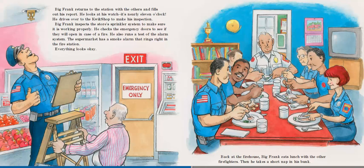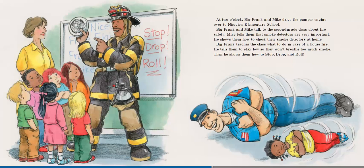Everything looks okay. Back at the firehouse, Big Frank eats lunch with the other firefighters. Then he takes a short nap in his bunk. At 2 o'clock, Big Frank and Mike drive the pumper engine over to Niceview Elementary School. Big Frank and Mike talk to the 2nd grade class about fire safety.